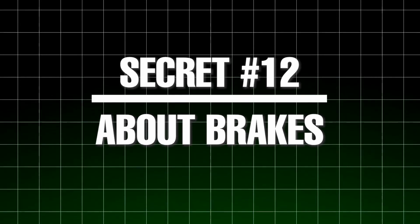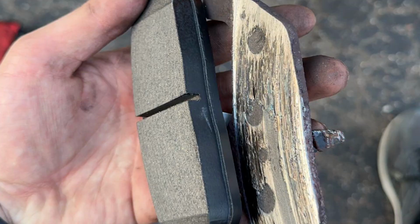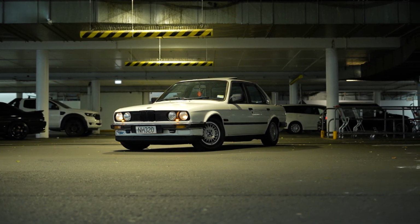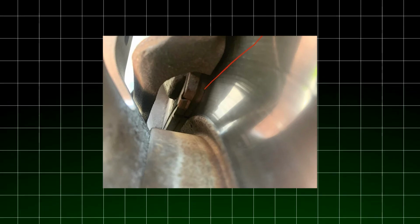For secret 12, let's talk brakes. Don't wait for that squealing noise. Replace those brake pads when they hit 3mm. Waiting until you hear that terrible sound means you've worn through too much pad material. This can lead to metal-on-metal contact and expensive rotor damage.